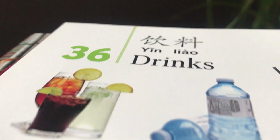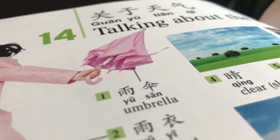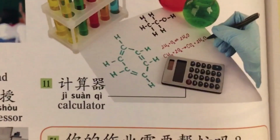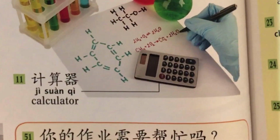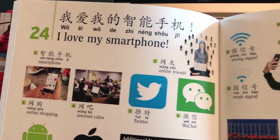Another thing I like about this book is that the pictures, they're pretty and they're bright and they're acceptably modern. Except for, when's the last time you saw a calculator like that? If you're a visual learner and you struggle with motivation to get started, then picking up a book like this should be easier for you.